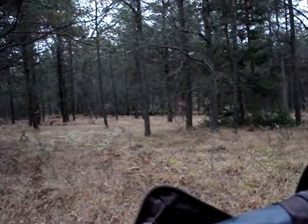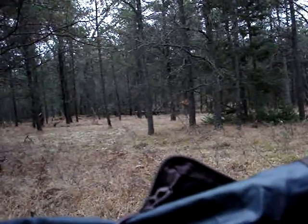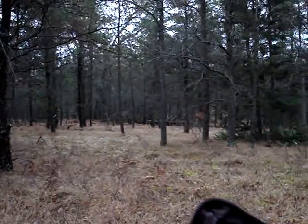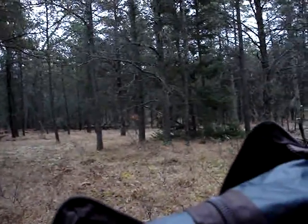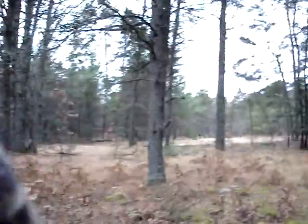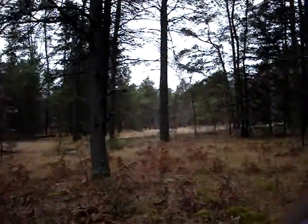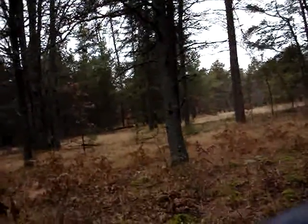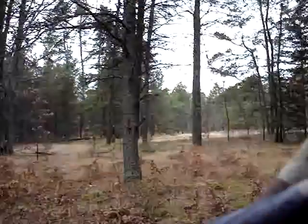Okay, November 15th, it's probably about 9 o'clock, 9:30, and nothing as of yet. We had a couple does come by early this morning, right over here. They come off the field this morning. No bucks yet. I haven't been back in here but a couple of times this year, so I'm just kind of hoping for the best.